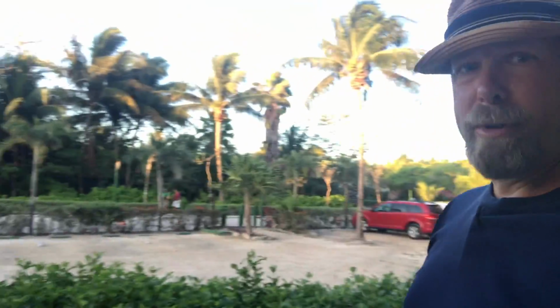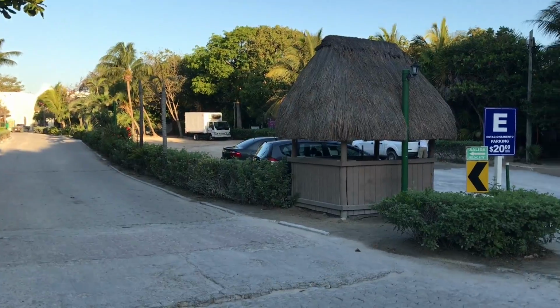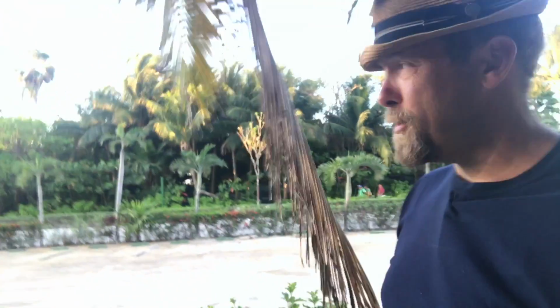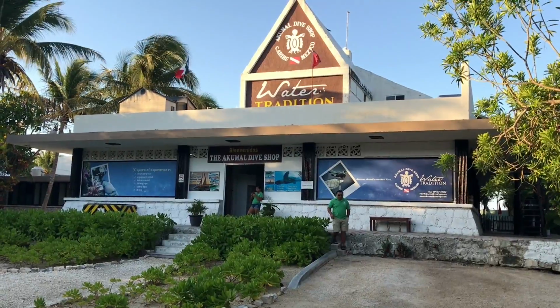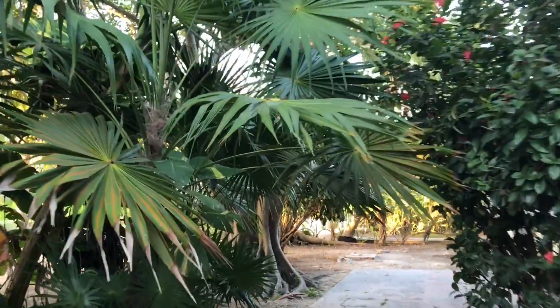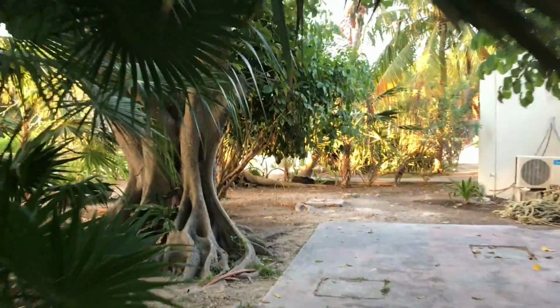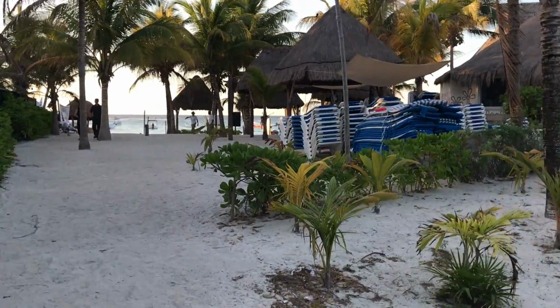And then if you rent a car, if you drive, you're going to have to park outside of town. Or if you can come in, there's a small parking area right in the middle of the town. So you can get right to the beach, which is across the street. So the beach is right over there. And there's the Akumal dive shop. And along the way, there are some amazing trees, and they are 10 feet in diameter, and beautiful vegetation. It's just a gorgeous place to be. So from the street, you can walk straight to the beach.